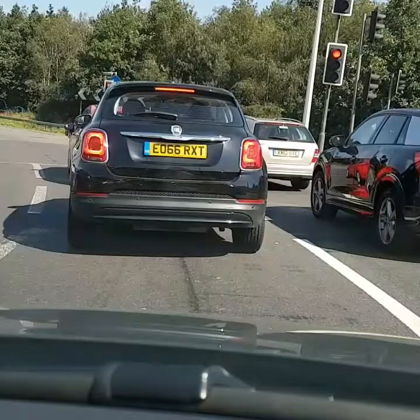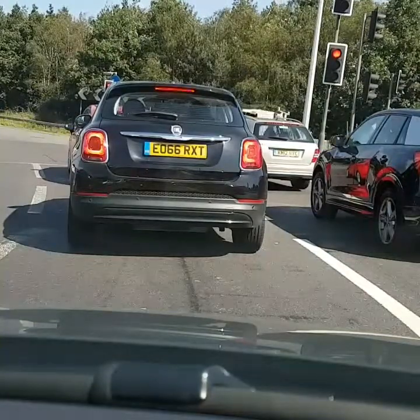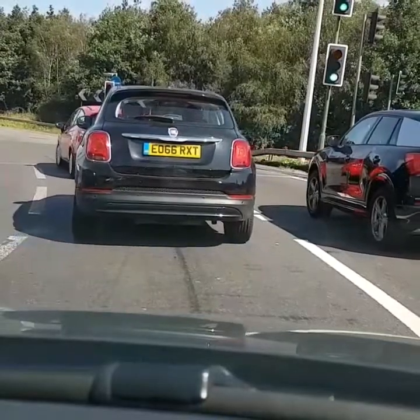The thing I like to show you is lane discipline on roundabouts. So we've got 3 roundabouts coming up now. Unfortunately, there's a lot of stop-start going on at the moment, so I'm not able to really flow this through. We're going to start moving now.